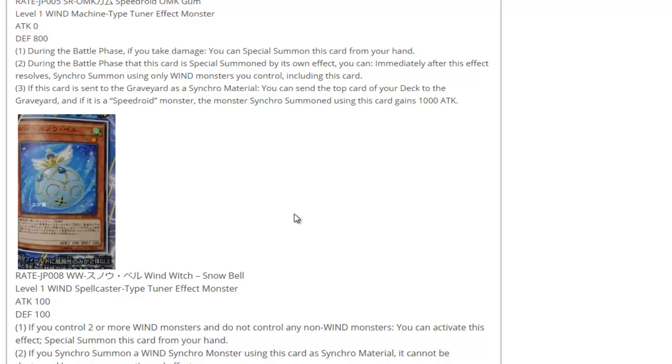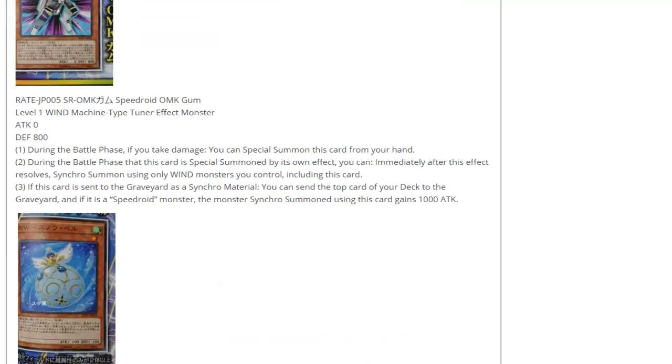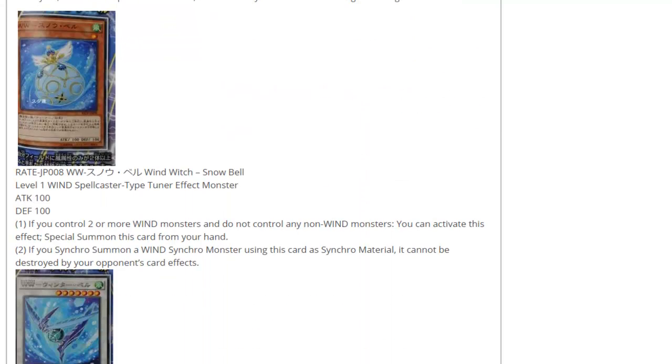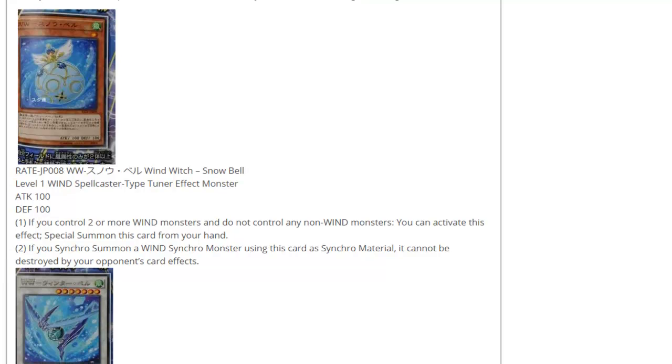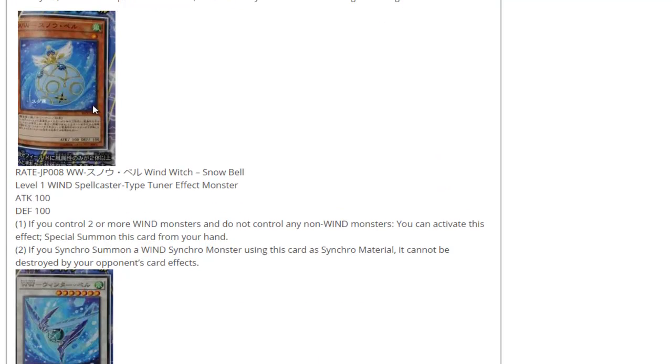Next up, the Wind Witch archetype. Rin used this in that same episode that OMK Gum was used. I'm interested to see how these play out. In the anime, there were 3 Wind Witch cards revealed. No, 2. There was a third one used in the anime, because you can see them here.